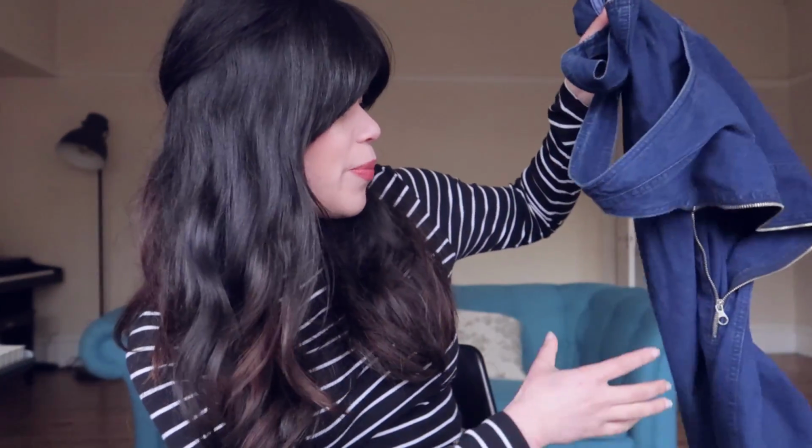The next thing is this denim dress, which is something that I bought from a charity shop in Newcastle. And it's actually United Colours of Benetton, but the labels have all been cut off, which is a bit annoying. I don't know why people do that, but it's no big deal. It had a catalogue number in it, so I googled that and that's how I found out what it was.